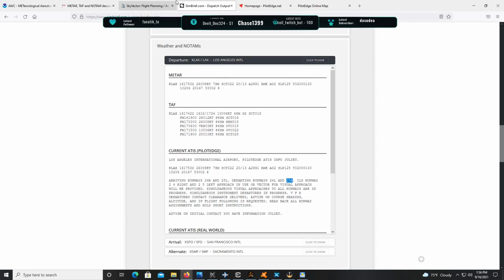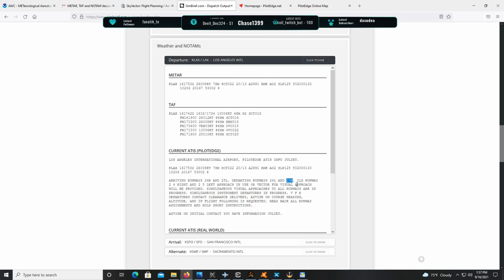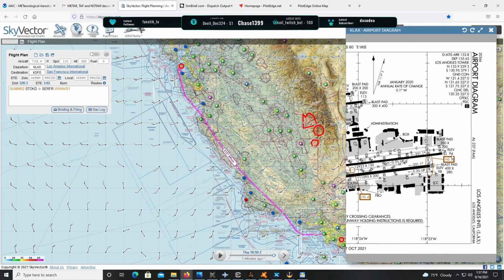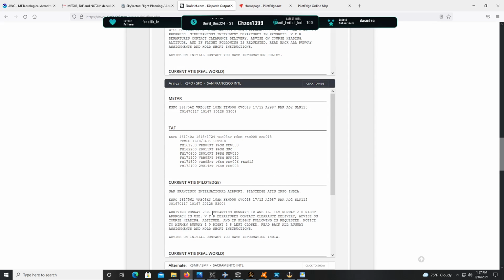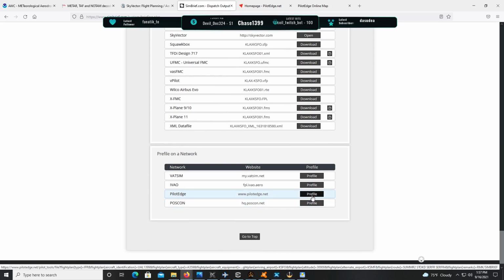Departing 25 right, with Juliet. Yeah, 25 right. Juliet, wind is okay. San Fran is arriving on 28 right. I think 28 left is closed. Yep, 28 left is closed. So we'll know to program the right one.